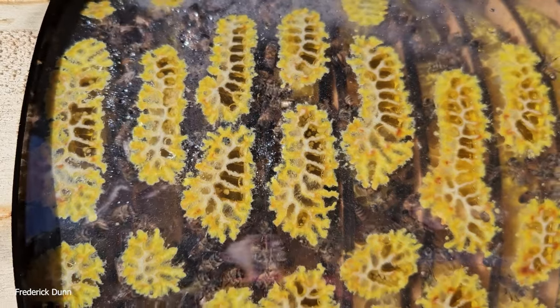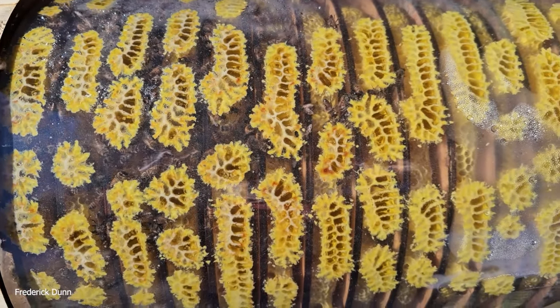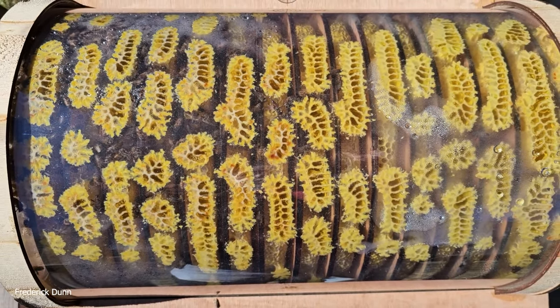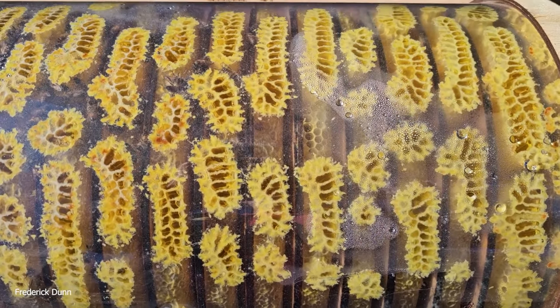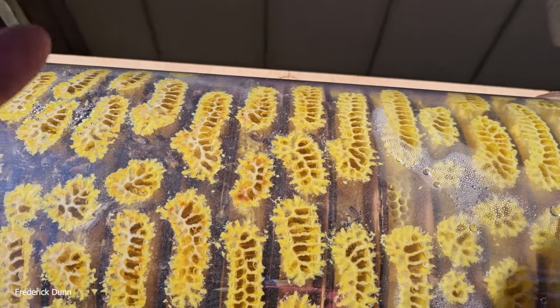A lot of people had concerns about whether or not this would manage in the northeastern United States, where we get snow and cold winters. And I think it's safe to say they are doing very well here.